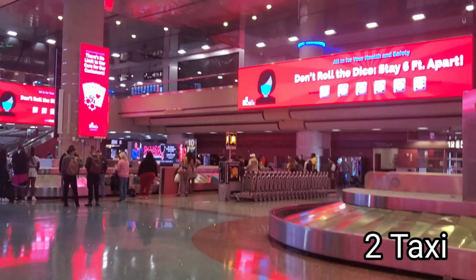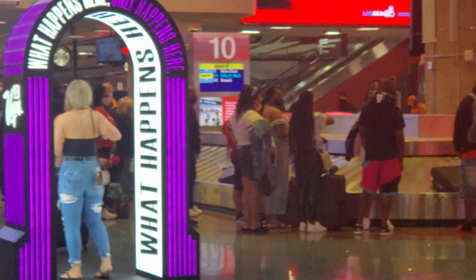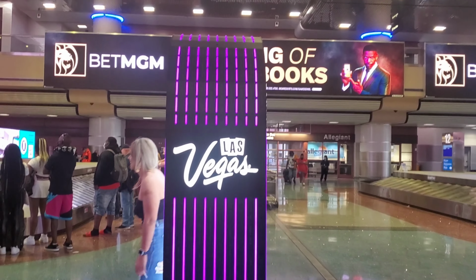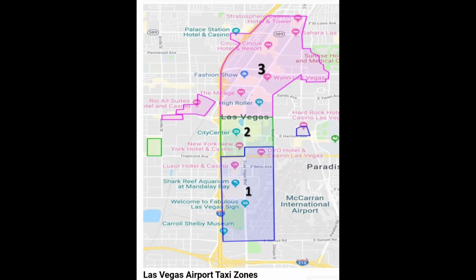The next mode of transportation is going to be a taxi. Now, it's posted in the airport and it's posted online as well with the airport's website that there are set prices depending on the zone for taking a taxi, so that you won't get ripped off as long as you take a legitimate taxi. Make sure it's a legitimate service, and you'll have a set price depending on the zone. I would say if Uber's at its regular price, Uber's cheaper, but taxis would be cheaper if it's surging on Uber.